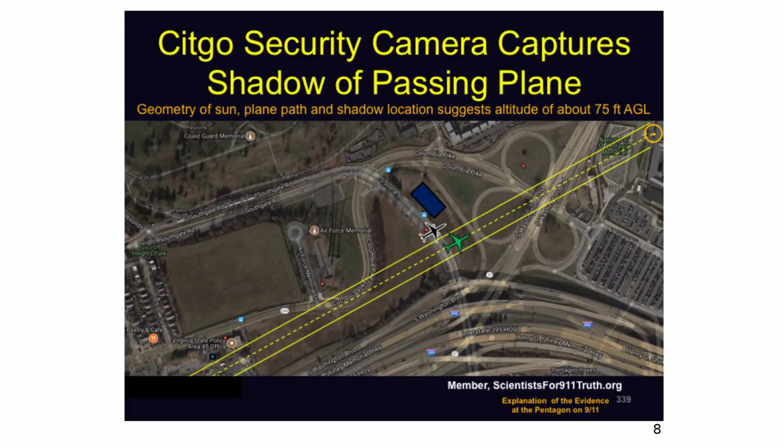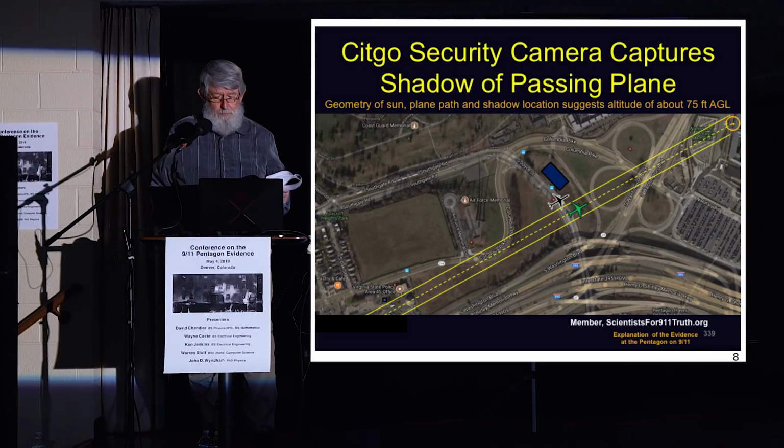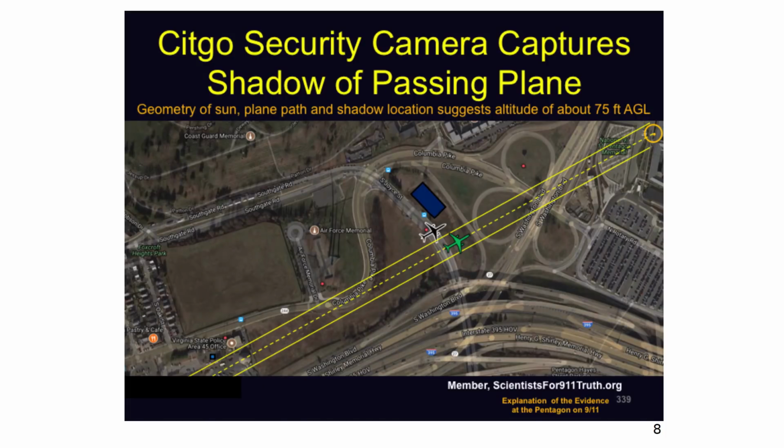Approaching the Pentagon in alignment with the radar and FDR data, there's a series of impacts or observations that I will call points of contact, and these are consistent with the approach of a large plane. The first point of contact is a single frame of a security camera at the Citgo gas station that shows what is most likely the shadow of the plane as it passed by.